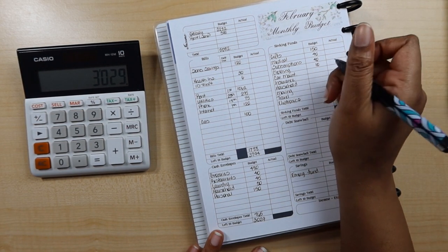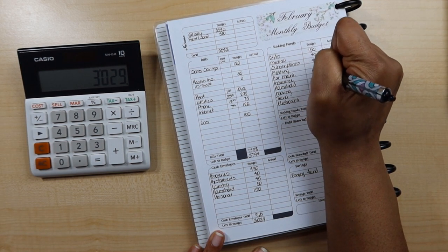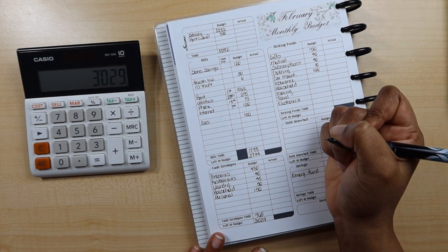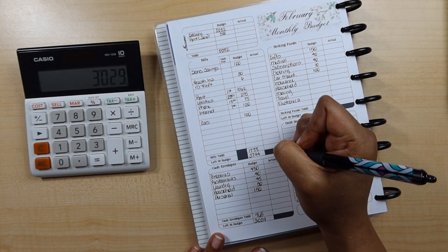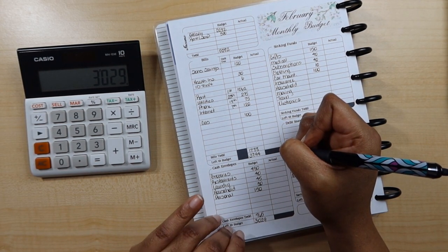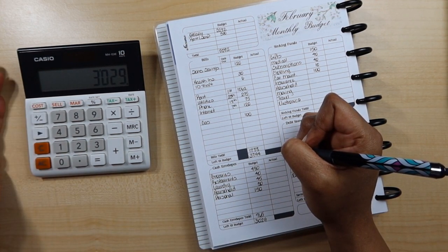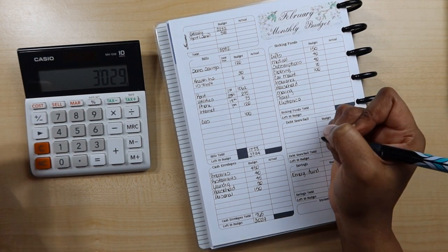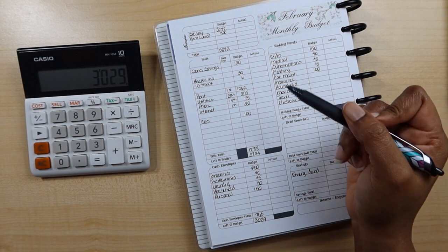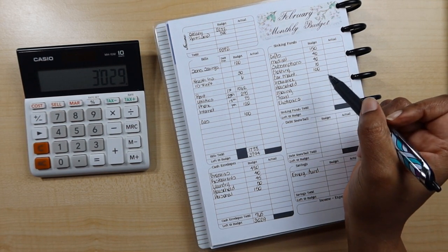Car maintenance, that's $100. I am hoping that the issue is fixed. I still need to take her back because the airbag light is coming on. It doesn't come on all the time. It starts off off, and at some point it comes on and then it turns itself back off. But I just want them to check and make sure they did the resets and everything, and nothing else is going wrong, because that was the first indicator that something was off with the alternator.